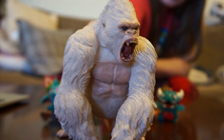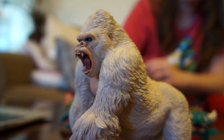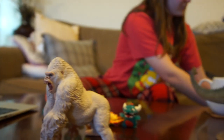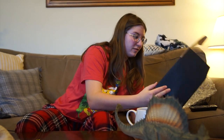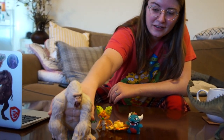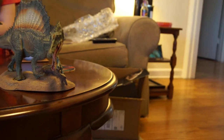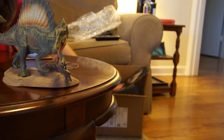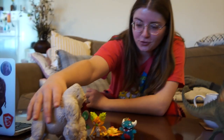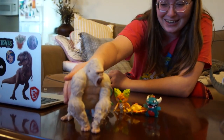Look at those teeth. That is really cool. Isn't that cool? I can't remember. Sometimes their animals come with names. This was just Alpha Male Mountain Gorilla, Gorilla Z. I gotta come up with a name for him. Gotta think about it. Okay, so yeah, if you have been wondering whether or not you should get him, this is your sign. Yes, you should get him.